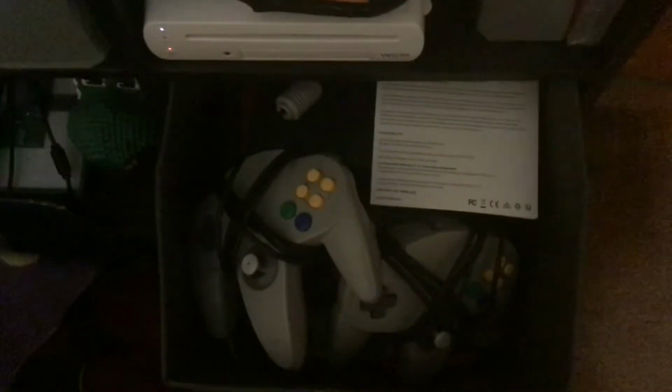And in all these drawers is, again, just a bunch of miscellaneous stuff. A bunch of Switch cases. I think these are all my Wii and Wii U games. Controllers and accessories, N64 controllers and PS2. I can't open these, but this is random. And this is full of my PS2 and N64 games. So yeah, that is pretty much everything. And a fan up there.